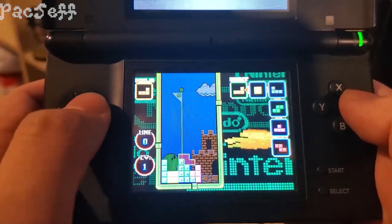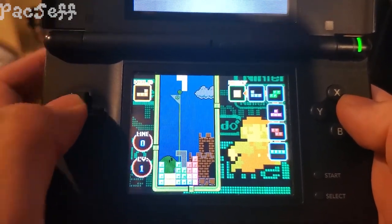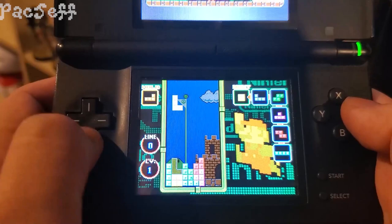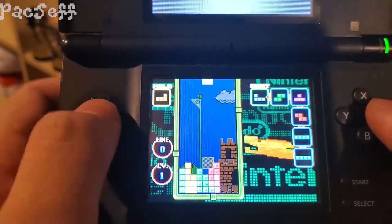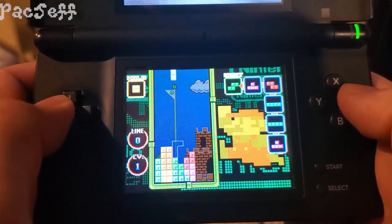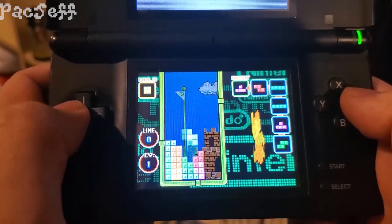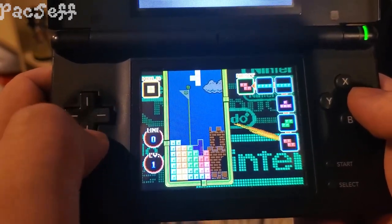So is Tetris DS really the best Tetris game? Oh, well, I think it is. It plays like a dream, has some fantastic NES remixes, and just screams Nintendo. There was clearly a lot of passion and care put into this game. It was a game Nintendo obviously really cared about. And it's one of my favorite games on the Nintendo DS. It's definitely worth picking up.